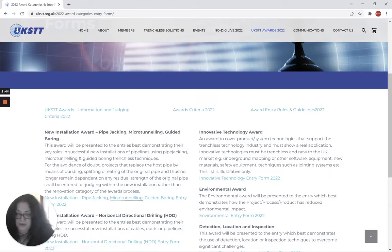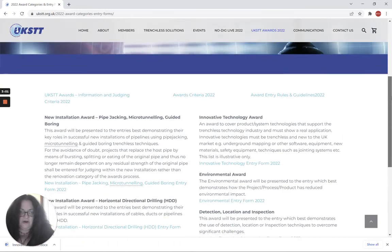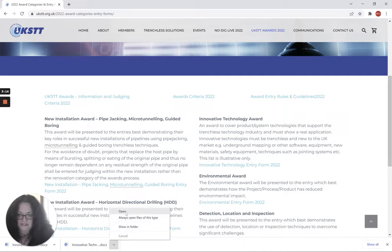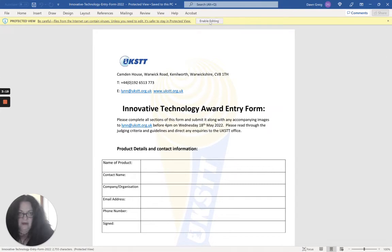That all sounds really complicated. It's not. It's incredibly straightforward. All you really need to do is select, for example, you want to submit something for the Innovative Technology Award. You've got something really fantastic to share with us. Then all you need to do is click on that and get your entry form. Down below on the screen, it'll come up with the Word document, and when you open that Word document, it'll show you how to take part.